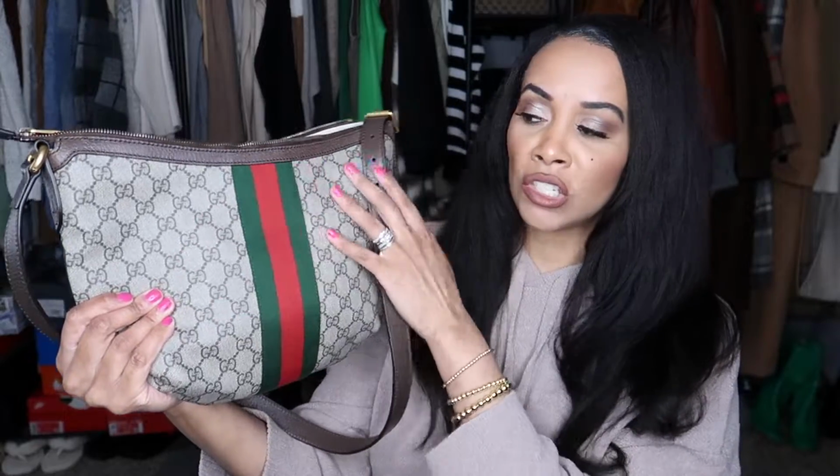I don't know why I keep showing you guys the size. You can fit a lot of things in here. And I love the GG here on the front of it, and the back is just plain. There are no GGs on the back, but it does have the red and white stripe.